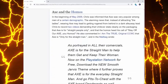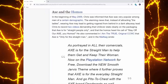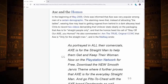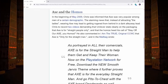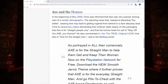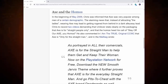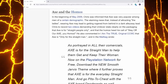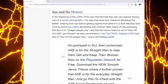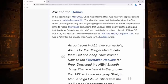In the beginning of May 2009, Chris was informed that Axe is very popular among men of a certain demographic. The alarming news that instead of attracting ladies, wearing Axe may lead to getting rogered from behind in a dark alleyway led Chris to record 2 videos demanding the Unilever state clearly on the packaging that Axe is for straight people only. I doubt that that's true. And that the homos heed his call and stay off our Axe, you homos.